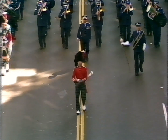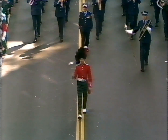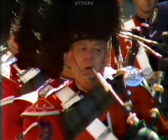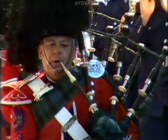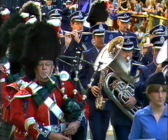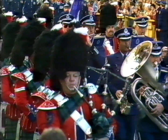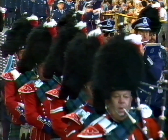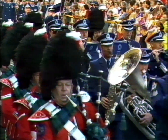They look as though they've amalgamated these two bands. I think they have. I think they've amalgamated for the first year, the police band and the pipers. Military and the pipe band. Yes, it's the police military band and the police pipe band, marching together for the first time on Anzac Day. And combining the two quite wonderfully, I think.